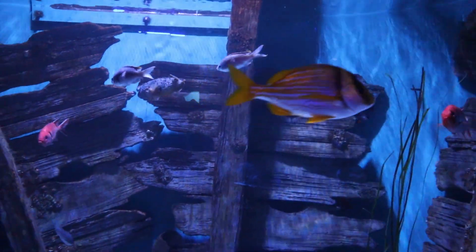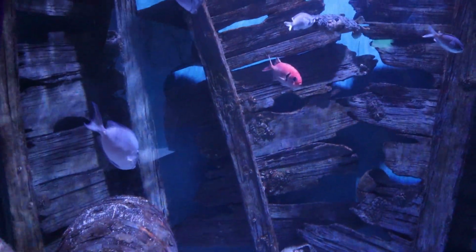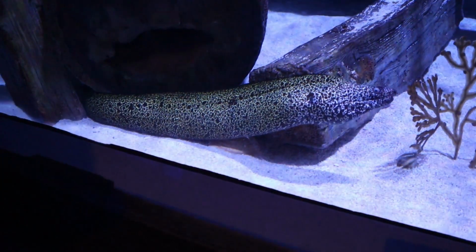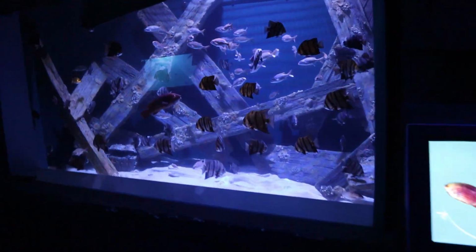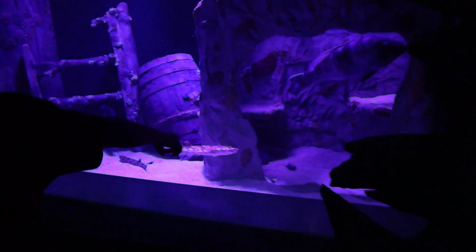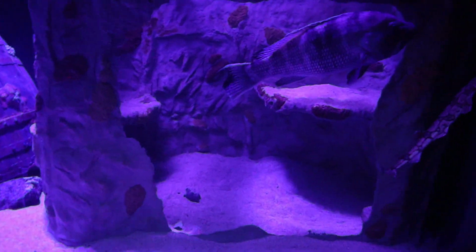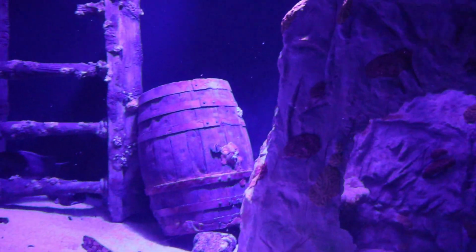Gulf of Mexico stuff. Yeah, Atlantic. One pufferfish. Yep, there's the eel. Oh, there's the eel. And then there's pufferfish and that one. And there's a shark. Is that a tiger shark? No, it looks like a little sand shark. I don't know what it's called. There's 4 of them.